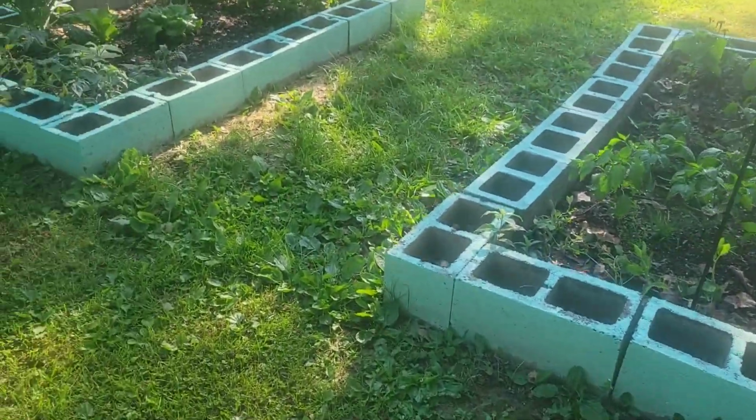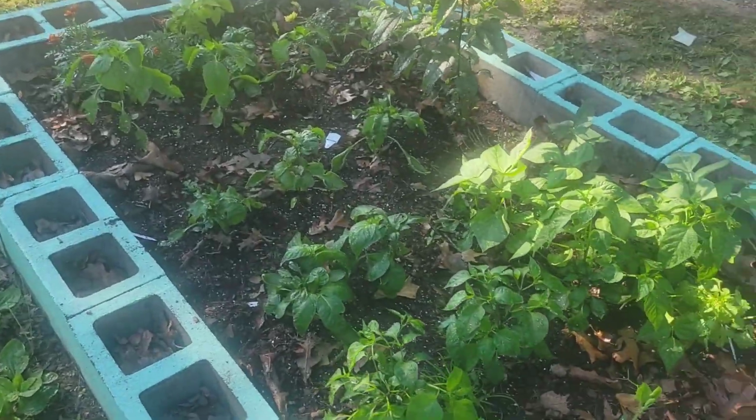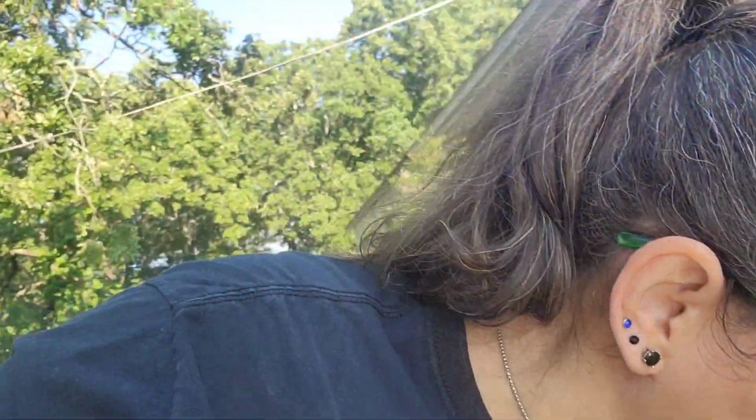Anyways, everything's looking good out here. Pretty much the same as before. But what I was going to say is I'm going to try and find the tools I need and plant a couple of those I've got up in front of the house. I've been trying to tackle tiny gardening projects as I have the time.